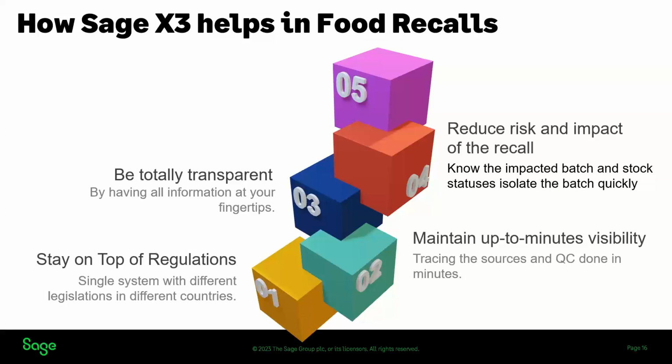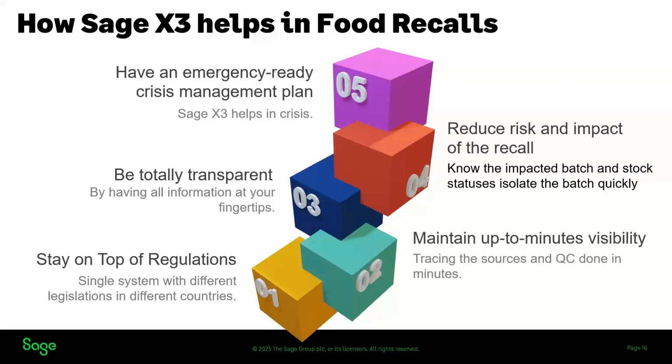Ultimately this will help you gain confidence from your consumer that you are acting on the recall, or on this problematic issue, very quickly. And lastly, of course, have an emergency-ready crisis management plan. While X3 keeps all this information for you and helps you derive insights from the data as quickly as possible, it helps you determine the severity, put a tried and tested plan into action, report to the relevant authority, and finally publish everything to the public, especially your customer, as quickly as possible.